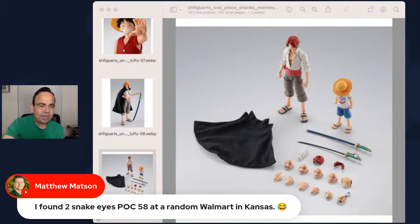I found two Snake Eyes, Pursuit of Cobra 58 at a random Walmart in, what, in Kansas? Seriously? Dude, that's awesome. Everybody, if you're living anywhere near Kansas, or if you're just bored one weekend and you want to take a weekend trip, obviously you go to Kansas. You go to the home of Superman. Because Superman knows toys. I don't know what I'm saying anymore.